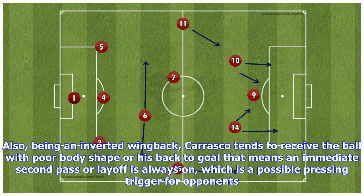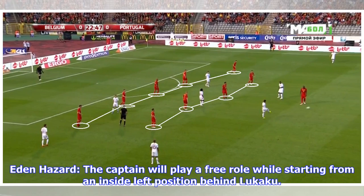Also, being an inverted wingback, Carrasco tends to receive the ball with poor body shape or his back to goal. That means an immediate second pass or layoff is always on, which is a possible pressing trigger for opponents. Eden Hazard, the captain, will play a free role while starting from an inside left position behind Lukaku.